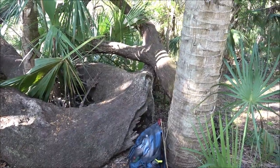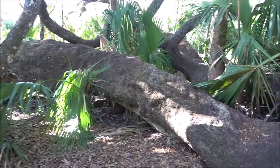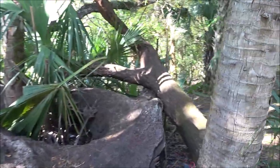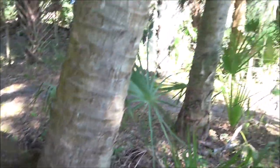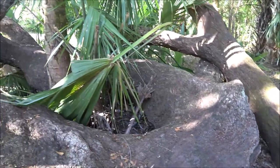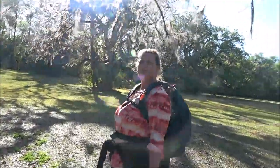Check this tree out, guys. Isn't that cool? And the palm tree grew out of where this was growing. Pretty neat. So see how much I can handle.